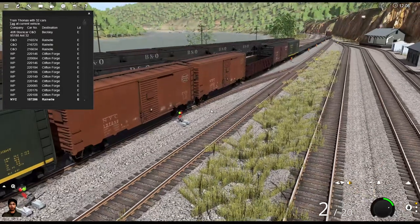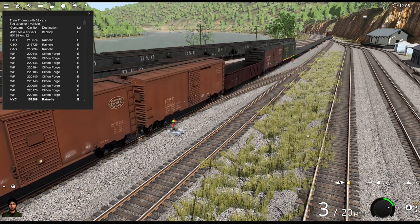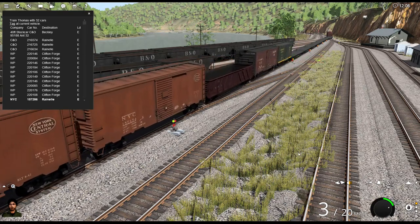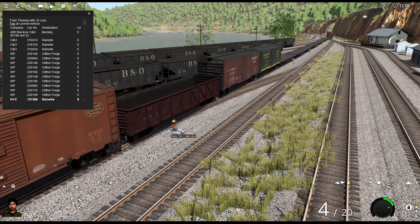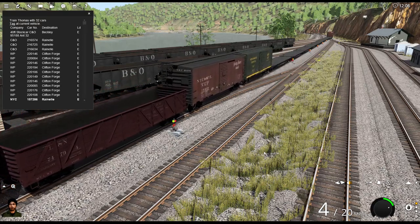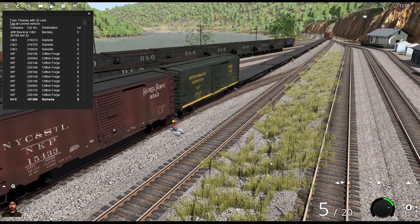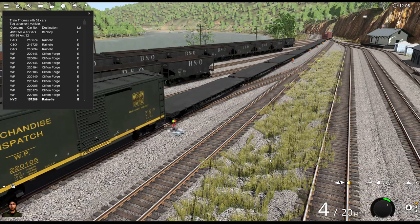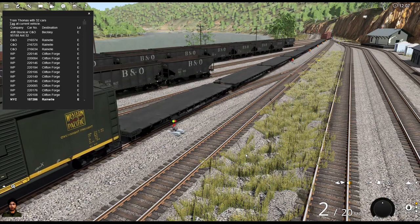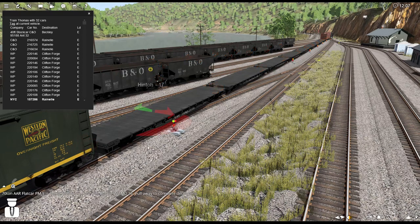All right. We want to get these two boxcars plus the hopper plus this boxcar, which I believe is a Nickel Plate. Can't read it from here. And then that's definitely a Western Pacific. Past this switch stand right there. Okay. That'll do. That'll do just fine. Okay. Look at that. There we go.